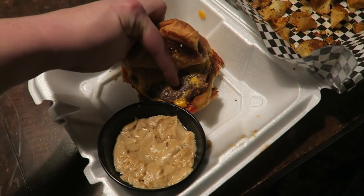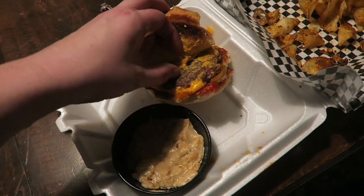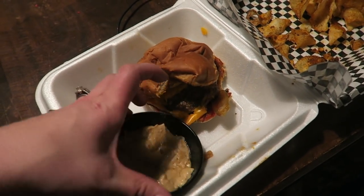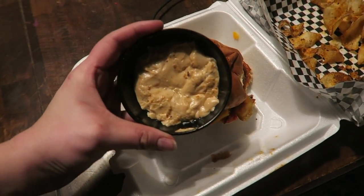mine was a double patty. There were 6 ounces of beef and then like 1 slice of American cheese per patty. This is Kaya's leftover burger that she barely touched. She mostly just ate chips, and then I dipped my patties into this beer cheese.